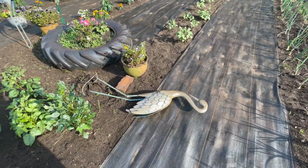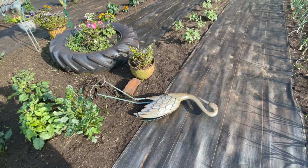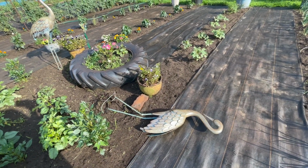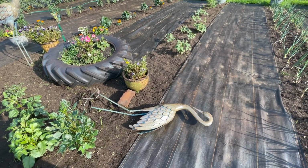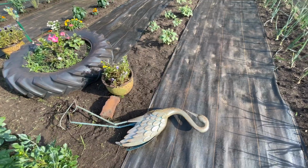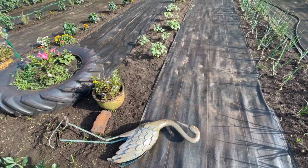Man down. I see my stork fell over again. These are not storks. These are sandhill cranes. This sand is just not solid enough ground for them to stay up.